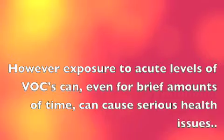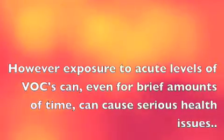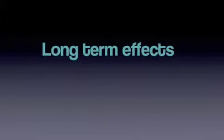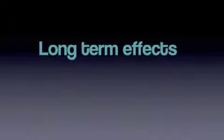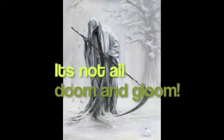However, exposure to acute levels of VOCs, even for brief amounts of time, can cause serious health issues. This includes irritation to the eyes, nose, ears and throat, as well as headaches, nausea, vomiting and dizziness, not to mention the detrimental effects to asthmatics. Long-term effects of VOC exposure can lead to far more serious conditions such as cancer, liver damage and central nervous system degradation, as well as kidney failure. That being said, it's not all doom and gloom.